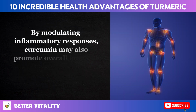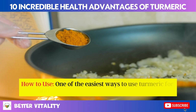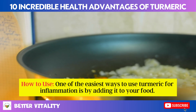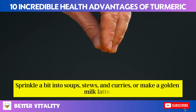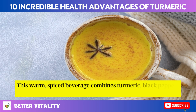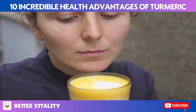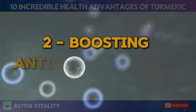By modulating inflammatory responses, curcumin may also promote overall immune balance and resilience against disease. How to use. One of the easiest ways to use turmeric for inflammation is by adding it to your food. Sprinkle a bit into soups, stews, and curries, or make a golden milk latte. This warm spiced beverage combines turmeric, black pepper, and a milk of your choice, a great way to enhance turmeric's absorption and soothe inflammation.